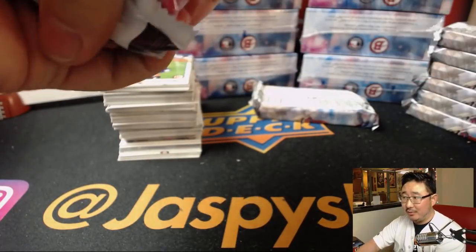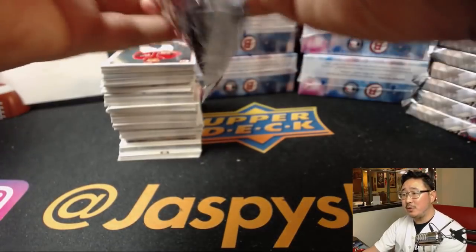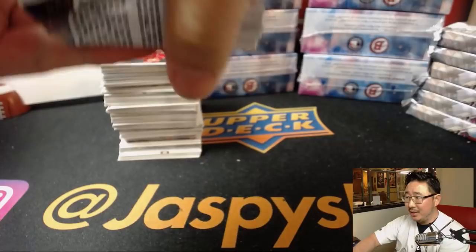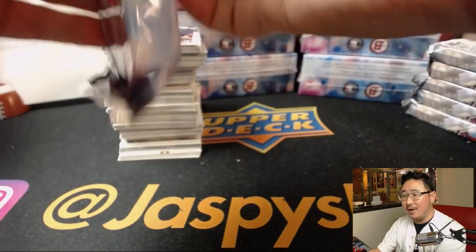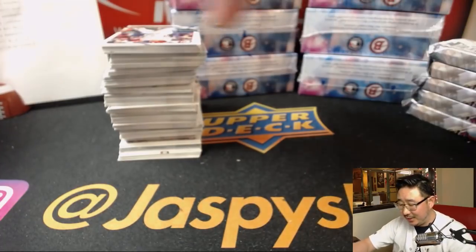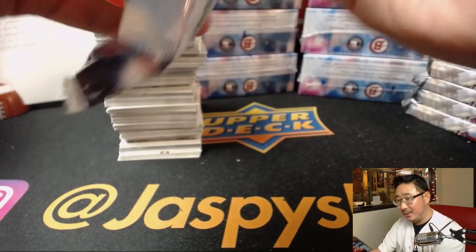Wow, Michael G reporting that if no one's mentioned it yet, I don't think anyone has, a 1 out of 5 Ohtani red auto is on the bay. Bids at 30,000 already. It's 23 bids, a 24-hour auction. Wow.